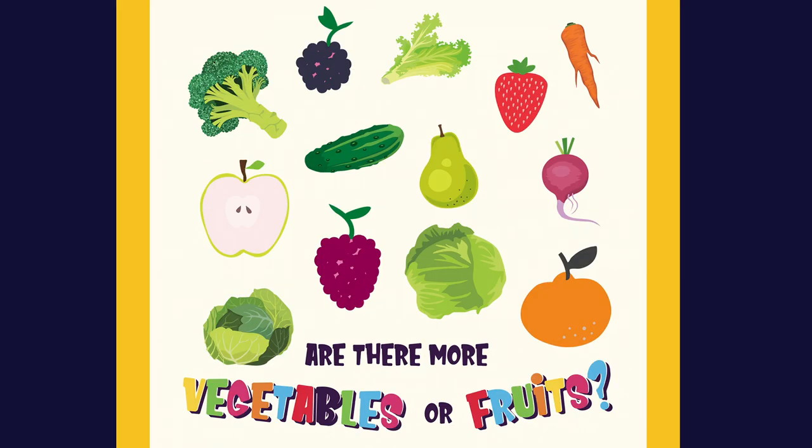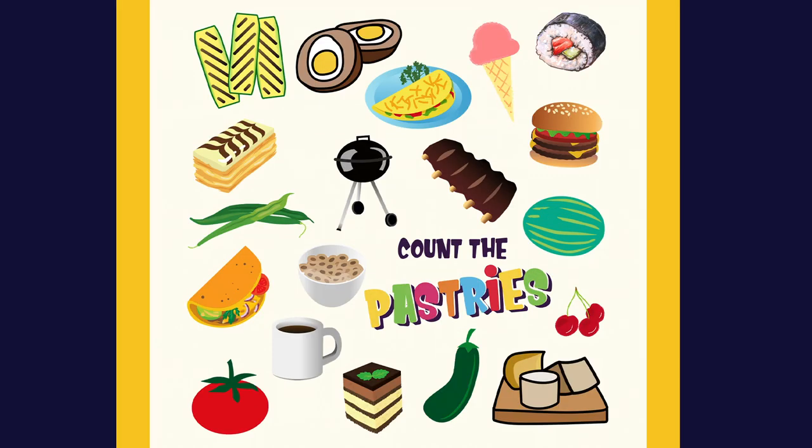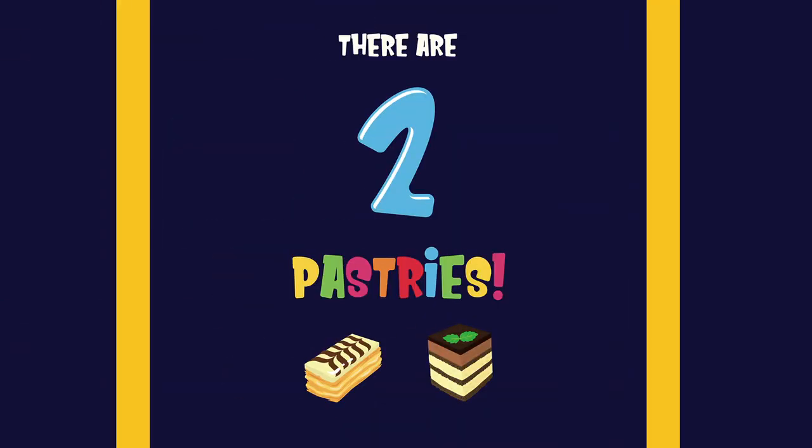Are there more vegetables or fruits? There are 7 vegetables and 6 fruits. There are more vegetables. 1, 2, 3, 4, 5, 6, 7. Count the pastries. There are 2 pastries. 1, 2.